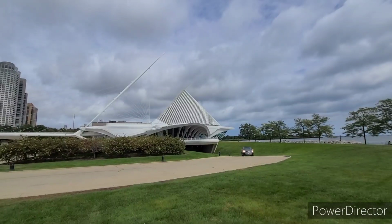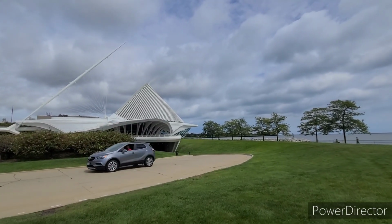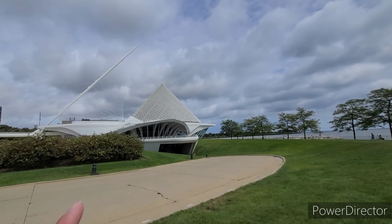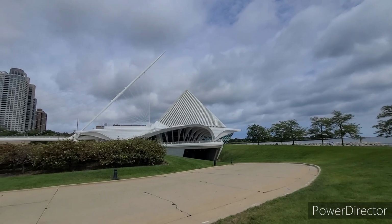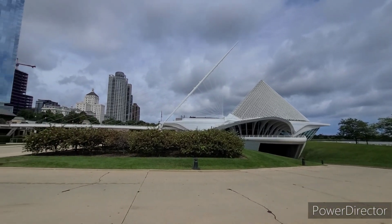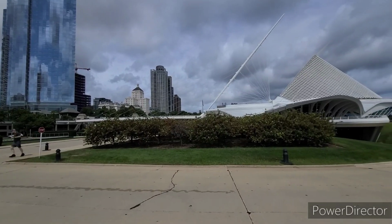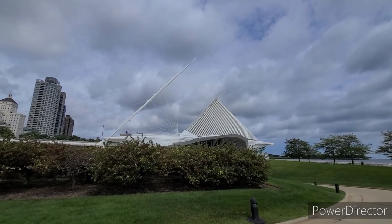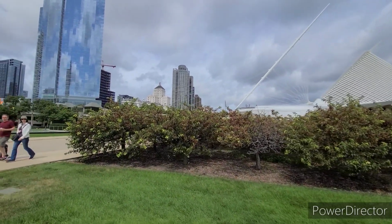First thing I noticed today is that wings are down. If anyone is unfamiliar, weather depending, this whole area right there, they open up. Looks like wings. Google it. It's pretty neat. Designed by Calatrava, a Spanish architect, and very unique building in and of itself. So let's head inside.